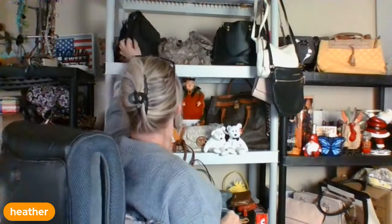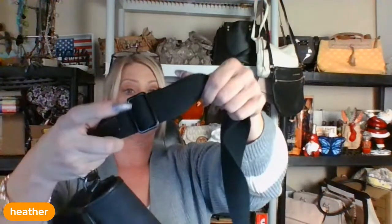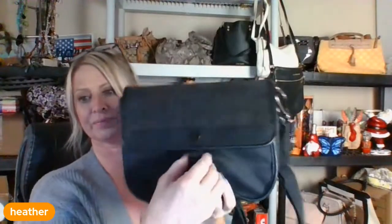Let's see. I have a Lululemon purse. Hi, Amy. Good to see you. Really nice Lululemon. The adjustable here. Let's see. Is there anything? Oh, okay. So it has the zipper here if you want to make the bag a little larger, like that, or you can zip it shut. It has the little clamp here.